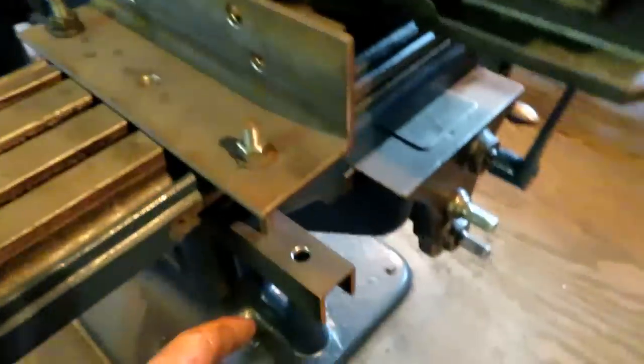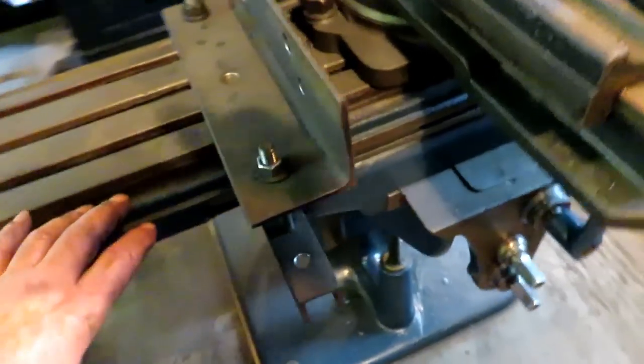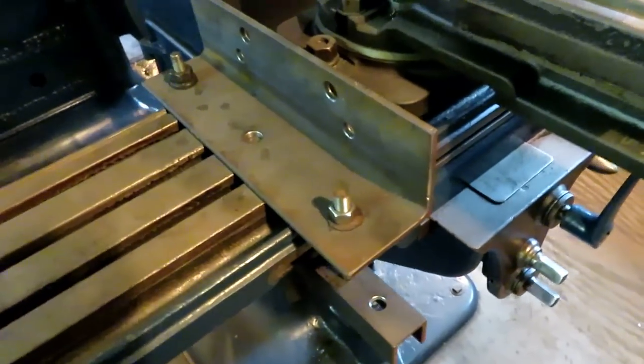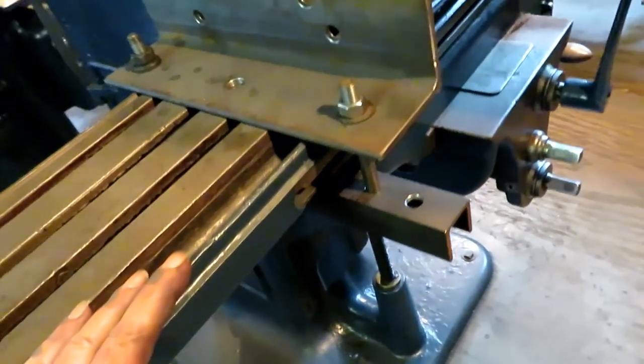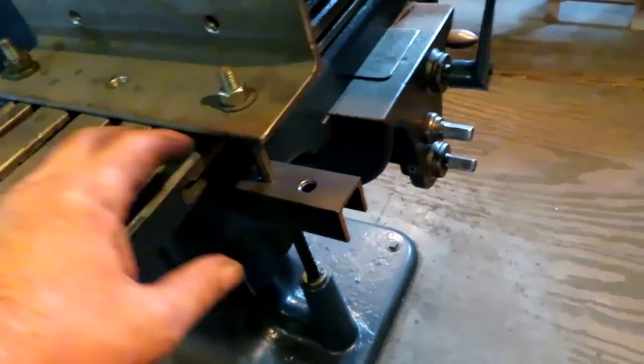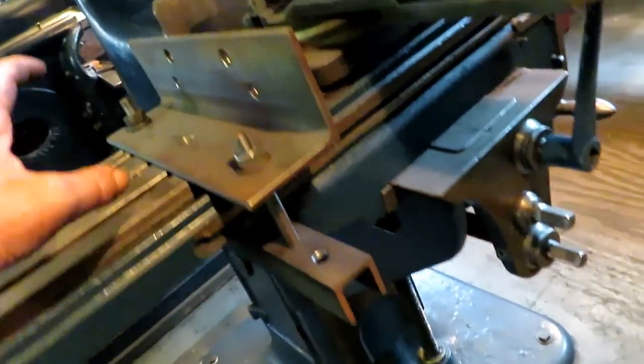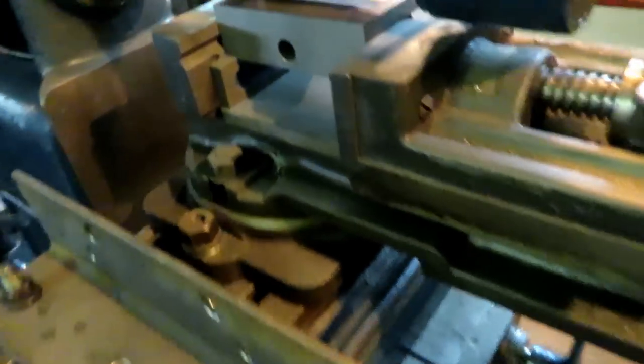So just to be sure, there's no way to lock it. I've never found a way to clamp this table down, other than maybe tighten the gibs all the way up as tight as you can get them. But I made this clamp real quick here to go against the end of the table and clamped it down, and it seems to be working very well.